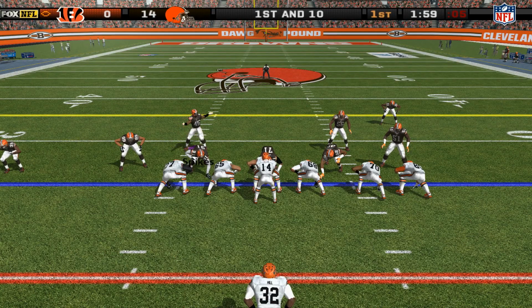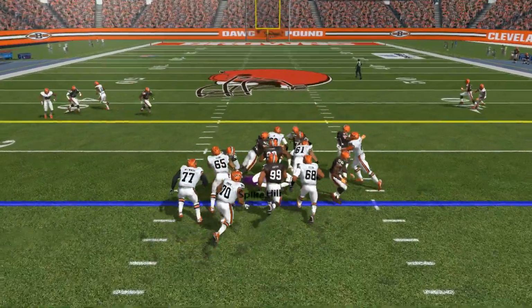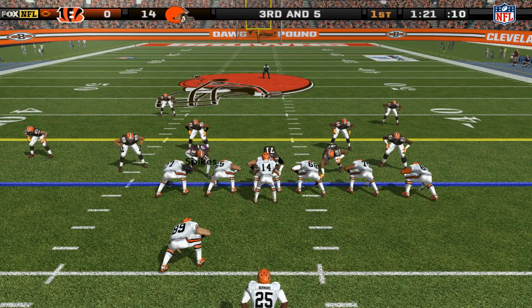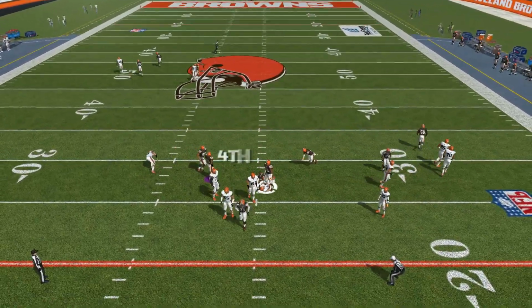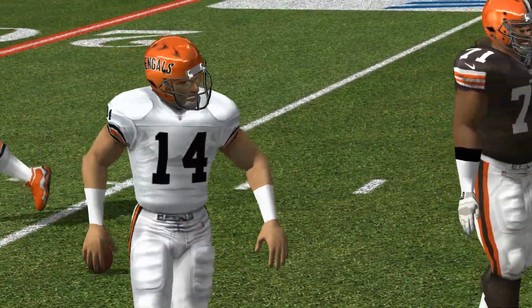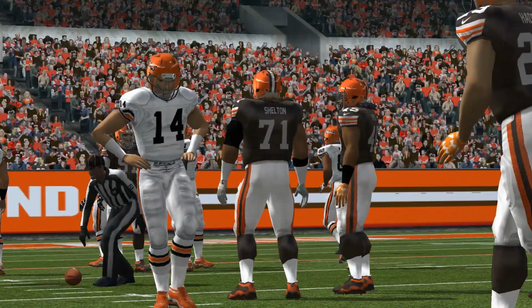And now from their own 25, the Bengals will try to respond. Dalton hands off to Jeremy Hill, and he's to the 30-yard line. Now on 3rd and 5, Dalton goes back to pass and doesn't see any daylight and is sacked, trying to run out of the pocket. He's tackled by Danny Shelton.